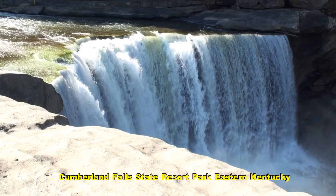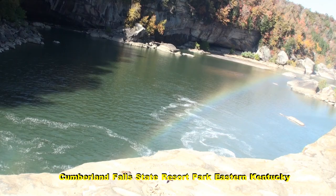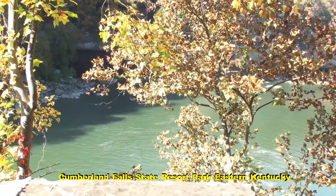Few places in the world feature spray moonbows. At Cumberland Falls, a moonbow can frequently be seen on nights with a full moon. This is one of the most amazing sights in not only Kentucky, but also the world. The beauty of the Cumberland Falls draws visitors from across the world to come to Kentucky to see its grandeur.